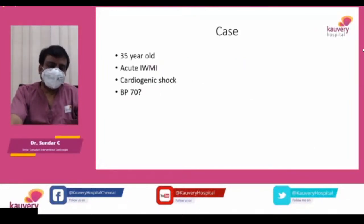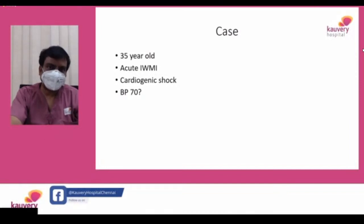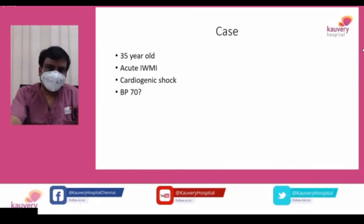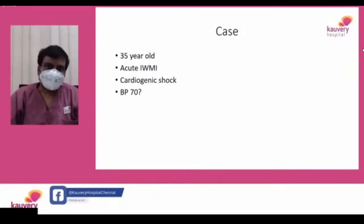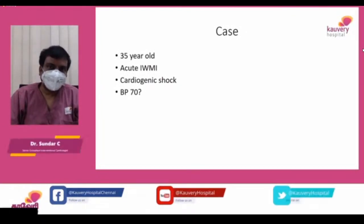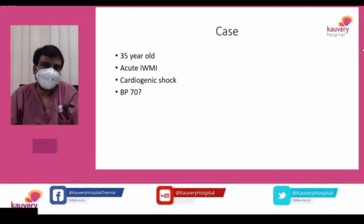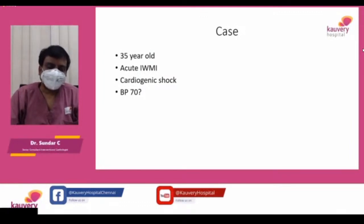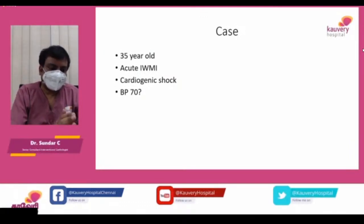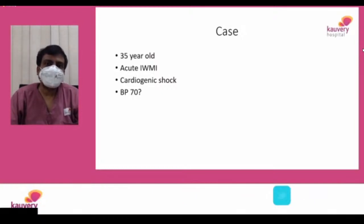So I'll give a short presentation of a recent case which we did last week, how a person presented to our emergency and how we dealt with this patient. This is a 35-year-old male with an acute inferior wall MI. He had severe chest pain while working in an office, and he asked a friend to carry him to Kauvery Hospital. With severe chest pain, he reached the emergency room and was immediately shifted to the emergency bed. He was given a protective apron and mask, and we evaluated him. Within the first 10 minutes, we diagnosed him as a case of severe inferior wall infarction, and his BP was very low, 70 systolic. That means he was in cardiogenic shock.